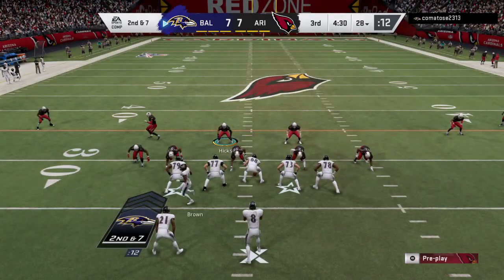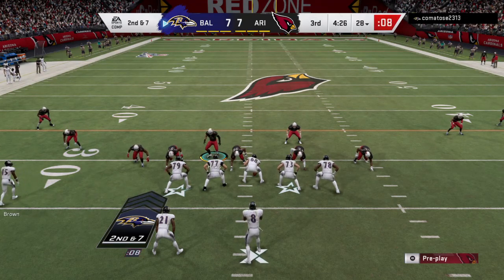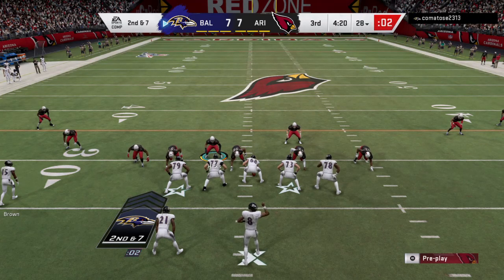Motion, motion. 58 to Mike, 58. 58 to Mike. Hey, let's get this, get this. 2-6.